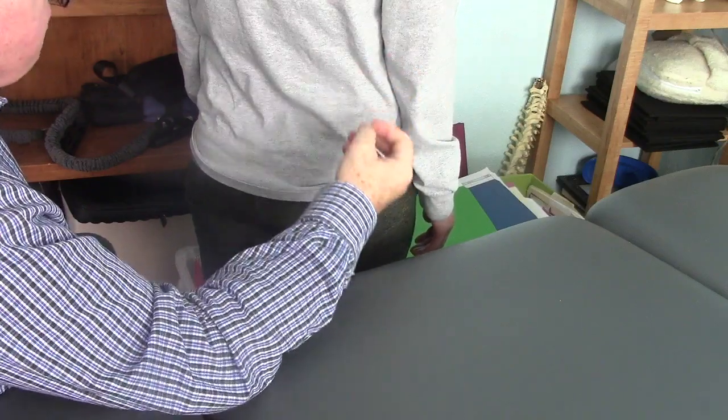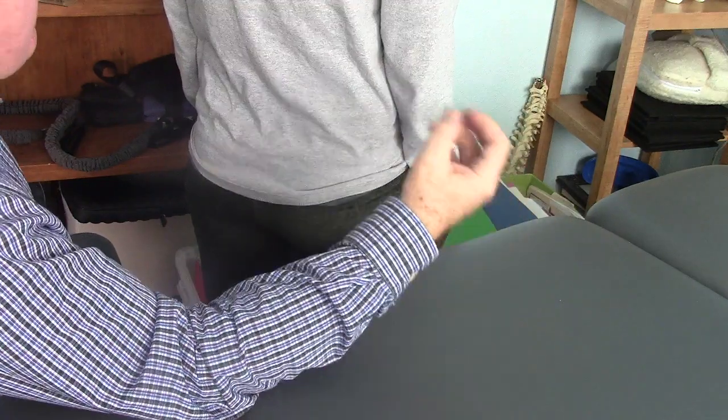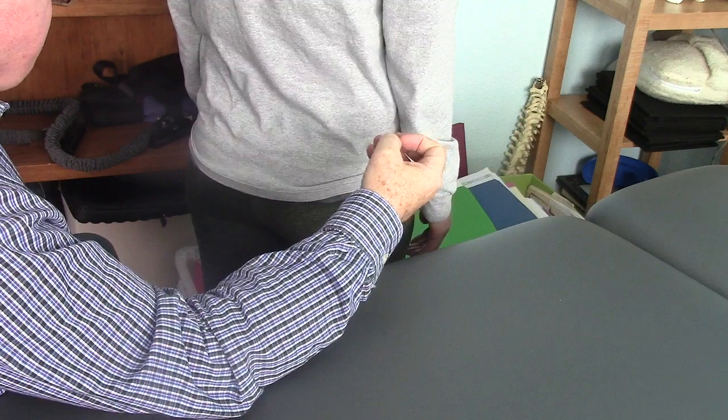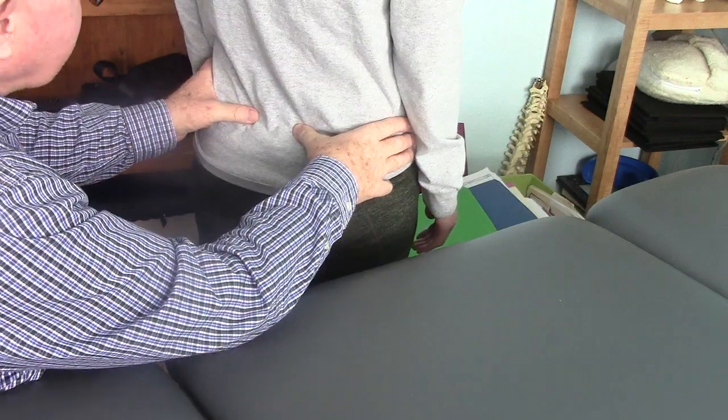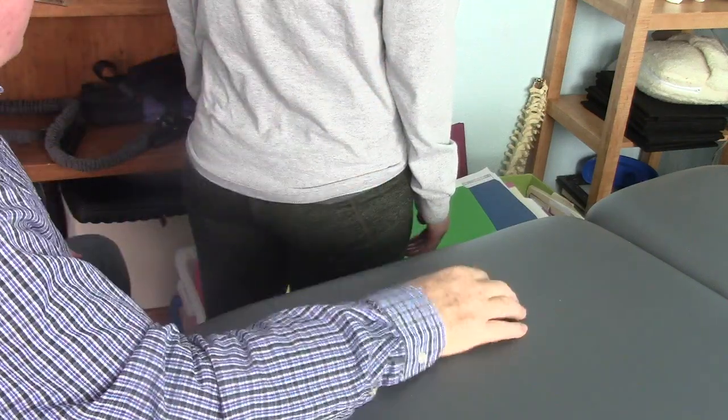It's been researched and shown that there is so little movement in the SI joint, less than a degree of glide, a degree of rotation, less than 1 millimeter of glide. I simply cannot see that difference with my eyes. So what am I seeing? I'm seeing the whole pelvis, the entire pelvis moving on the other hip joint.